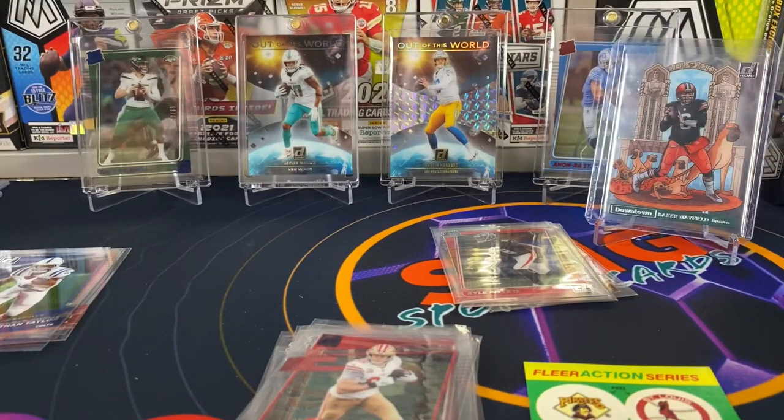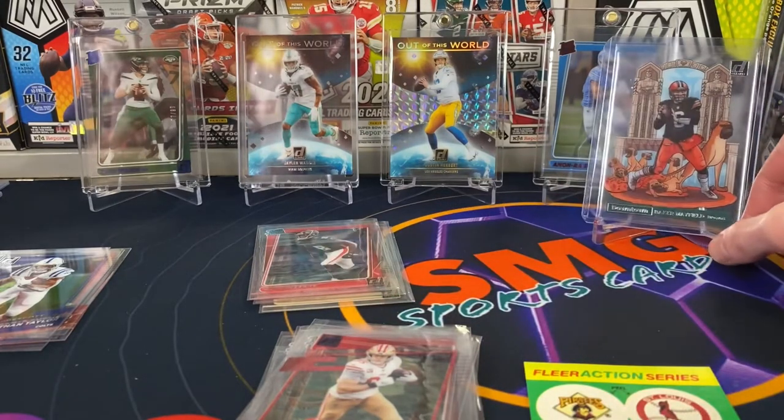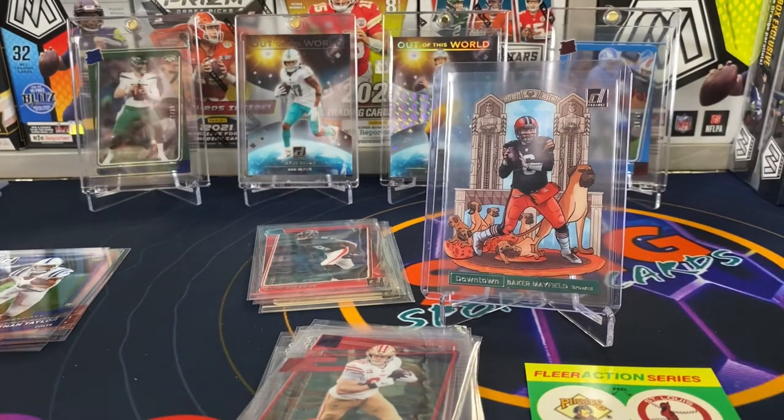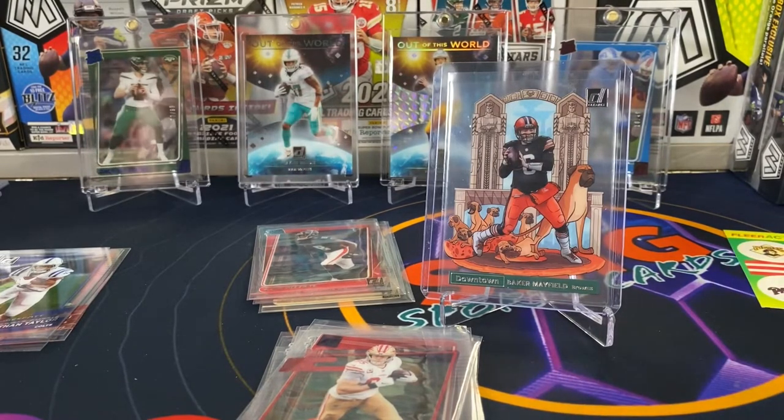And I'm loving the Justin Herbert back there, Out of This World, that we got last week. So it was pretty cool. Did you get that one or did I? I think you might have gotten the Justin Herbert. And you pulled the Jalen Waddle. And you pulled the Zach Wilson number too, didn't you? If I'm not mistaken, I can't remember. We had a couple Justin or Zach Wilsons. Sorry, but yeah, all in all, that was good. I'm okay. I'm happy. I don't know what the comps are on that Baker Mayfield, but we'll find out to see if this was actually a redemption or not.